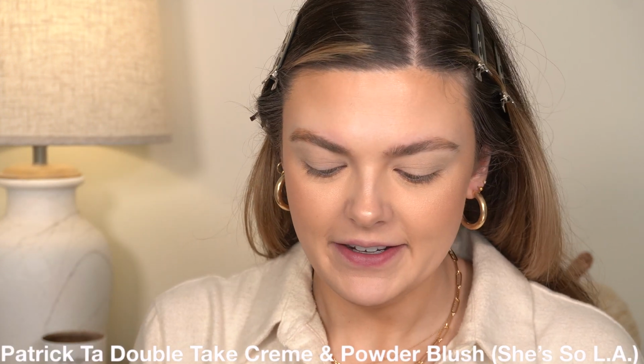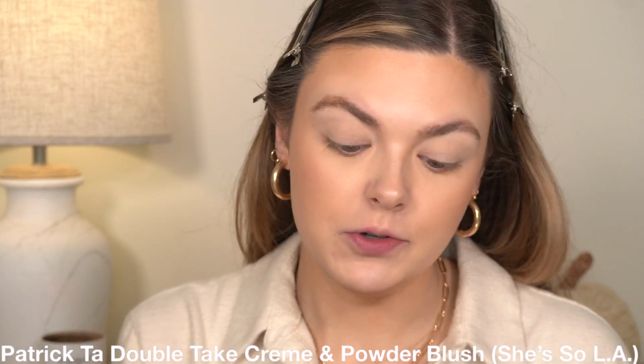Okay, before we move on to the eyeshadow, there's one more thing that I wanted to show you. I might use one of the things from this, and it's one of the Patrick Ta powder and cream blush duos. I finally got my hands on She's So LA. Several of you have told me that I needed this shade, and I've always wanted it. I have She's That Girl and Oh She's Different, but I don't have this one, which is more of the bronzy color. Oh, so pretty, you guys.